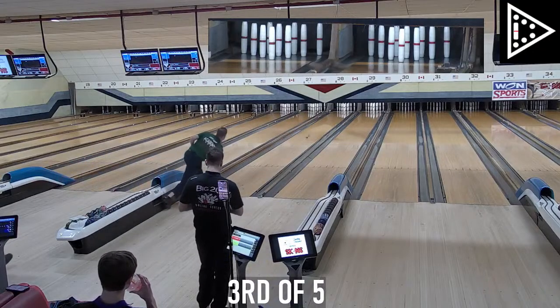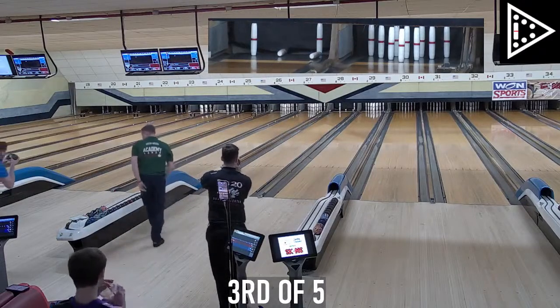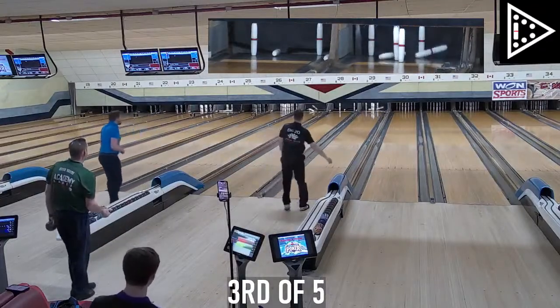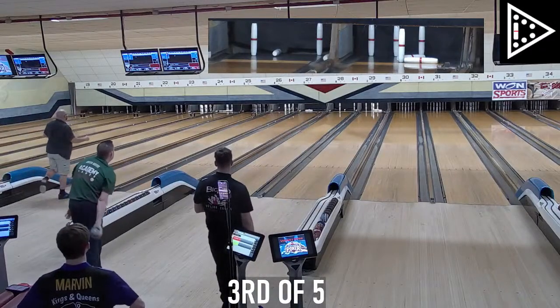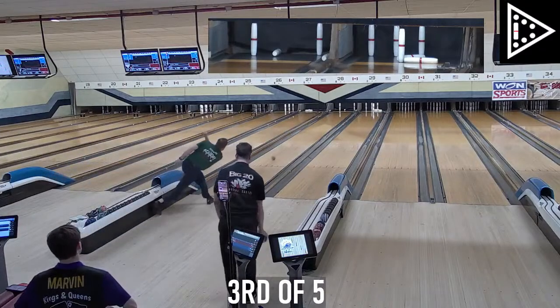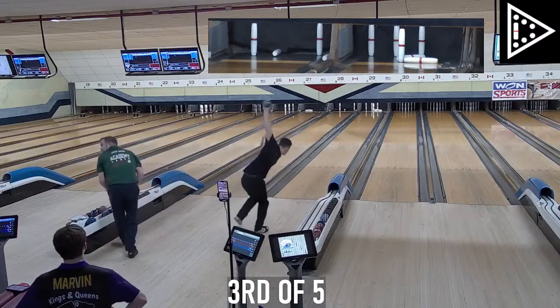Nico Pujar pointing out 158 third string. This is Justin Waters on lane 28, and he's got a split to start. Justin Cocchi, a 1, 7, 8, and 9. Justin Waters, member of the World Champion Academy Lanes team. You see that on the back of his shirt.